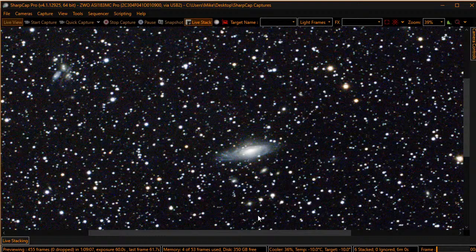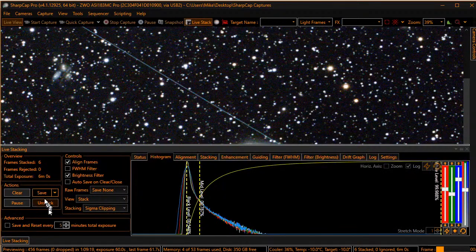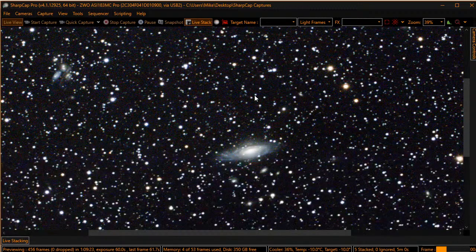Let me say how far away 7331 is, but whoa, unstack, go away, you satellite trail, you. But yeah, these are 300 to 365 million light years away. This one is much, much closer.